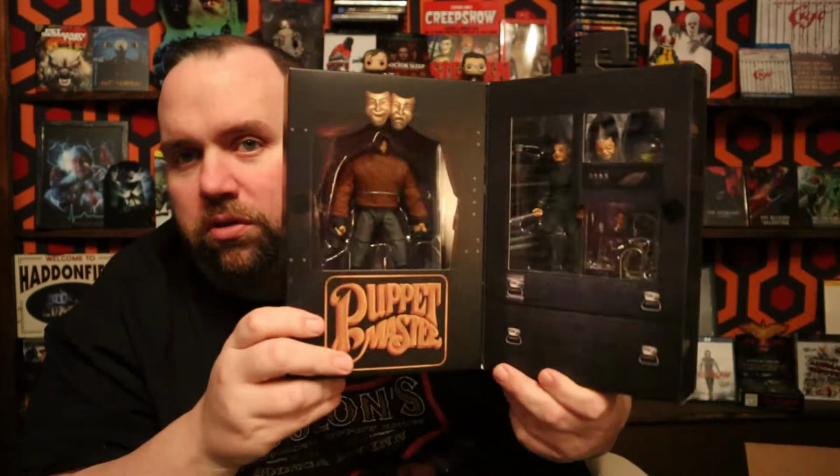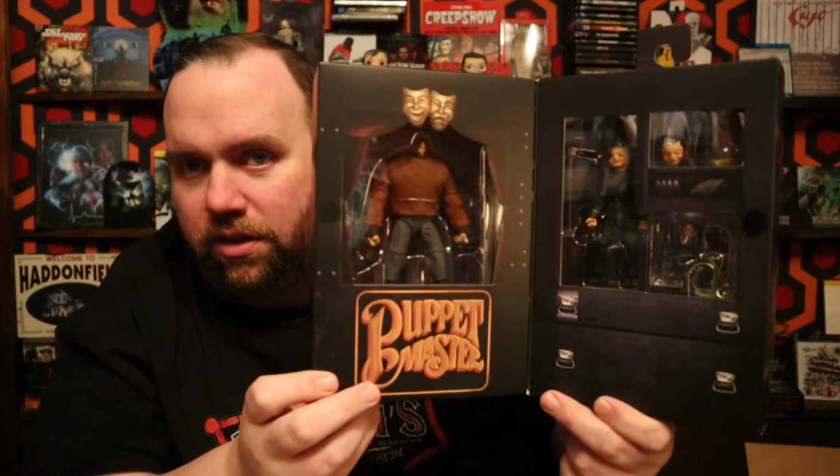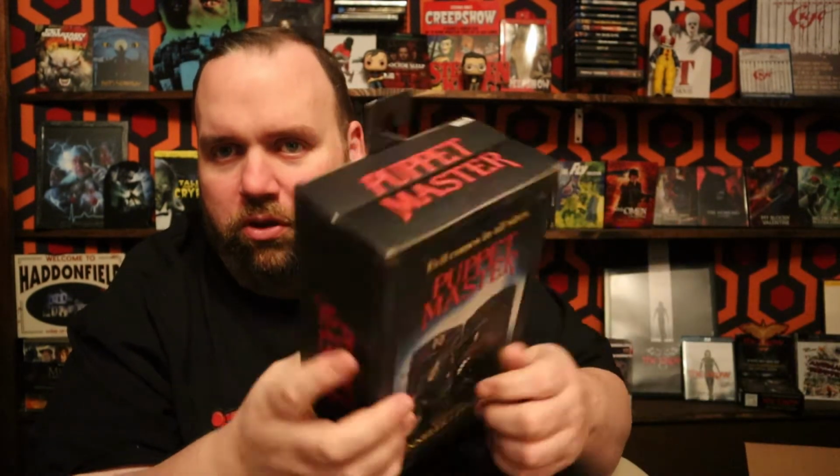I'll have to think about how to display these, because of their size, I don't know if I'm going to take them out of the box or not. It might be kind of cool to display them with the box open like this, because it would be better than just putting them on the shelf like that. I don't know, I have to think about it. But I think that's super cool.